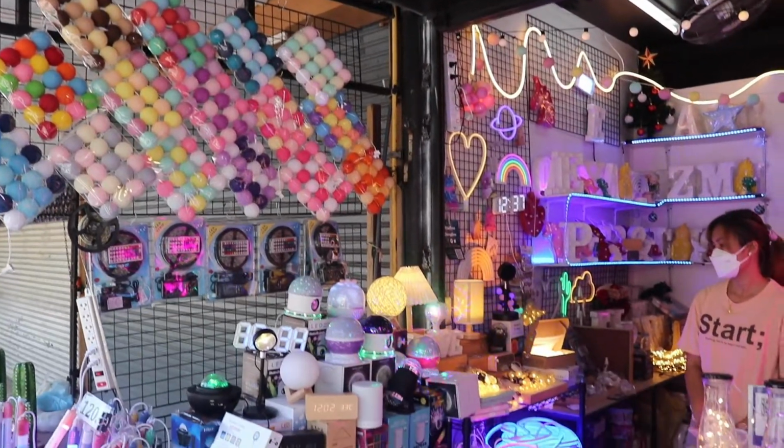Yeah, no, business levels here are very, very poor. There's hardly anyone out. Bless the shop owners that are still open during this period, still trying to make a living. It's around about 4:30 now, and I don't think any more people are actually going to come to the market anytime soon, so I think business owners are starting to pack up.